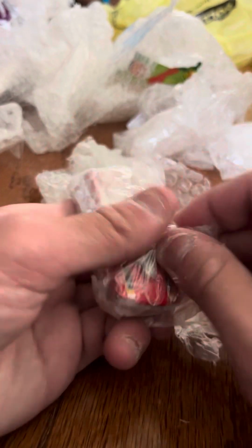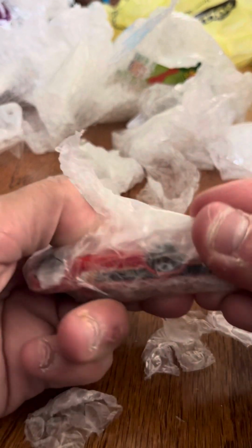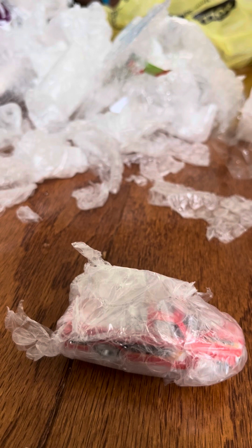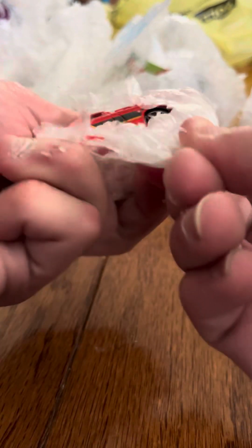Rigger motor. The Chevy LUV is in here. Oh, okay. Let's do 4 more. Probably need a scissor to get this open. Let me grab that. Okay, grabbed the scissor, Chevy LUV in red.